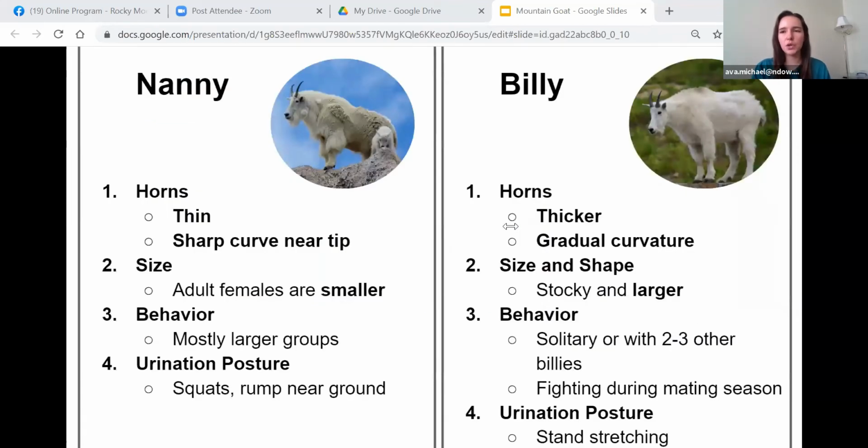All right, so this is a quick overview of the difference between a nanny and a billy. So a nanny, her horns are going to be much thinner than the billy goats, and they're going to have this sharp curve near the tip. For the billy goats, they're going to have a thicker horn with a gradual curvature. And the nanny is going to tend to be smaller than the billy.